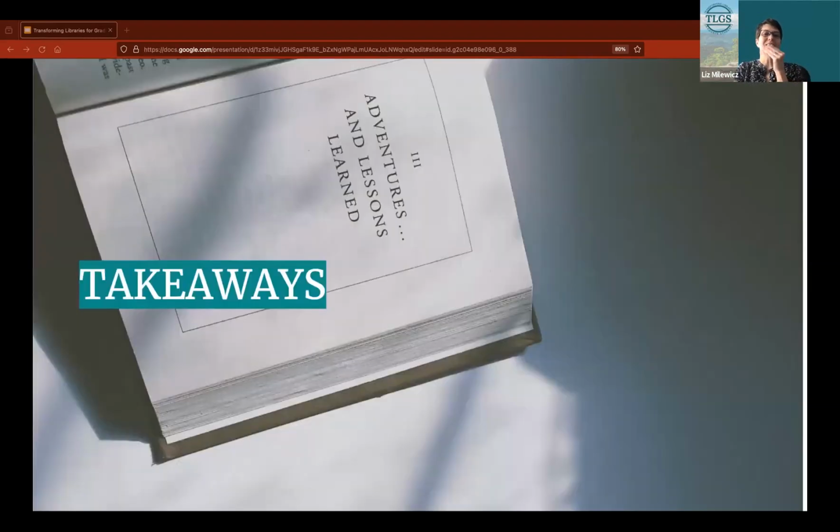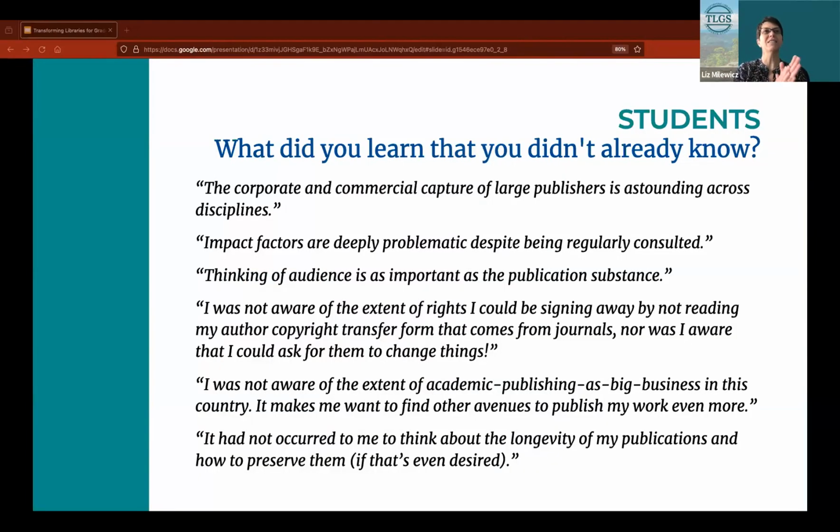So to wrap up, and then we'll move on to questions after this. There are some takeaways that the students had from the course, and we'll share some of those. And then there are things that we learned from doing this course, mainly from the students. They taught us a lot about what was meaningful, but also what was challenging, and also gave us really good feedback about what worked and what could be better. So first of all, we asked the students, what did you learn that you didn't already know?